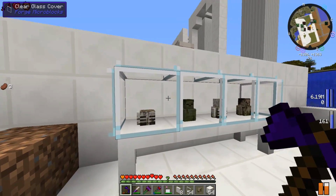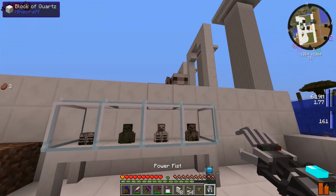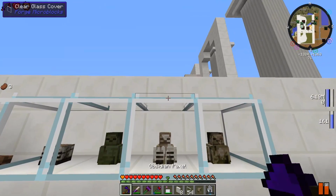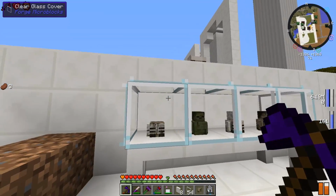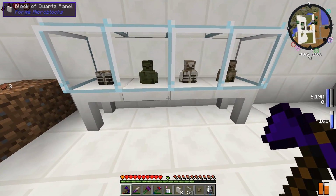And then, of course, if we need to, we can put the lux capacitors from our power fist. We could just put those up there. No, I guess that doesn't work, because I guess this block is occupied by this forged glass cover thing on the top. So, can't put that up there. But what do you guys think? I think it looks fantastic.